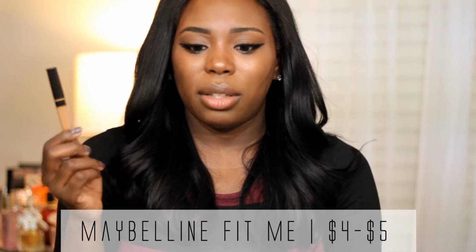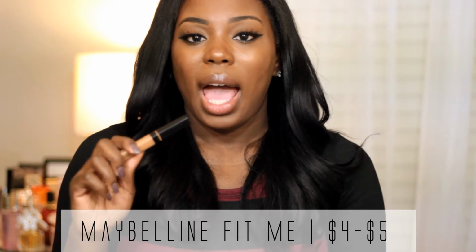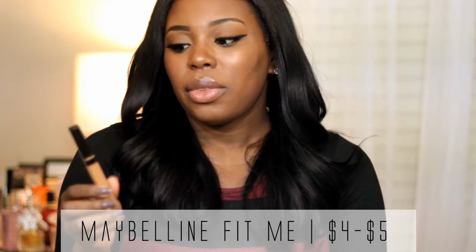The next concealer that I have is something that I've been using for a long time, and I don't think anything could probably stop me from using this concealer, and this is the Maybelline Fit Me Concealer. This was one of the first concealers that I discovered at the drugstore, and I just fell in love with it. I continue to repurchase it, and I just love it. This is the shade 30 Cafe.